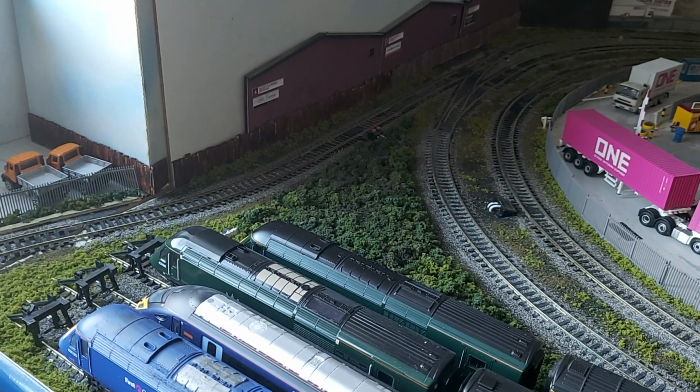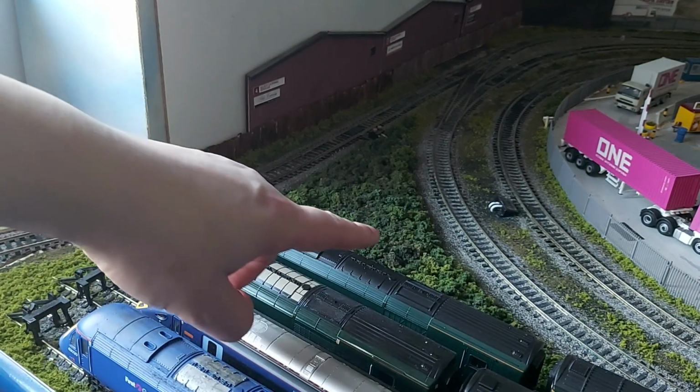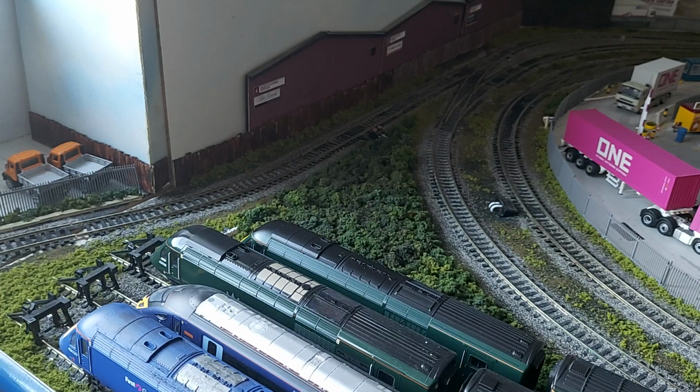At the bottom end on this corner, I've done all of this section here, so that's something else that's new. Also, I've done a load of electrical work, which has taken a huge amount of time. It hasn't been necessarily difficult, but it has been a bit time consuming, because obviously this isn't a fixed layout, so it has to be able to be moved. So the electrics have to be able to move within the confines of the layout itself.